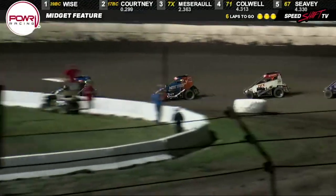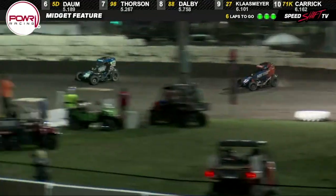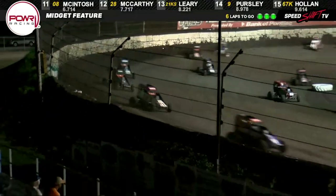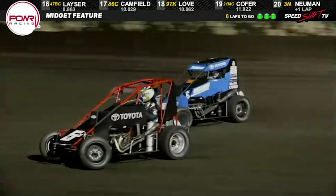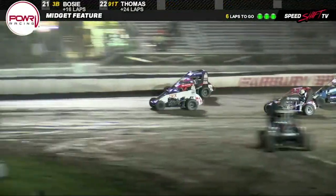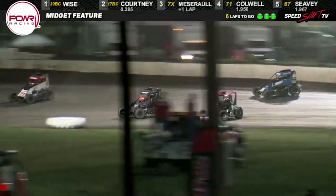Zeb Wise back to the whip. Definitely like crack the whip there at tail of the field. Down on the inside, here comes Zach Dom right back to the tires in the 5D car. Sunshine gave up just enough distance. It's going to take him about 3 or 4 laps to run down Zeb Wise and maybe take a run at the race lead.